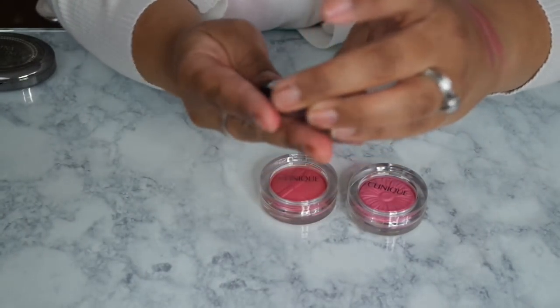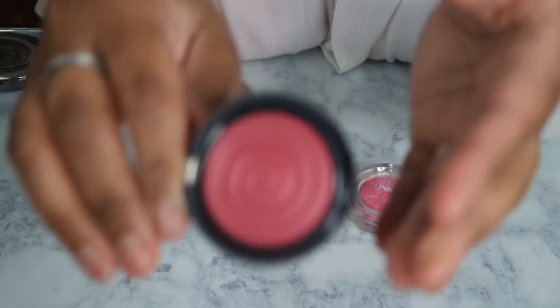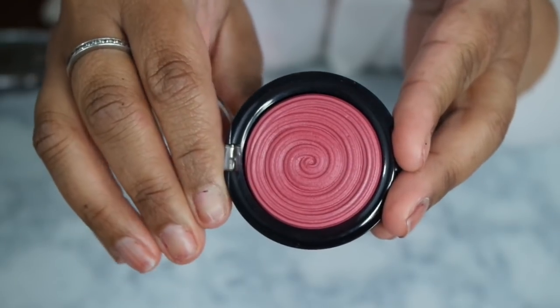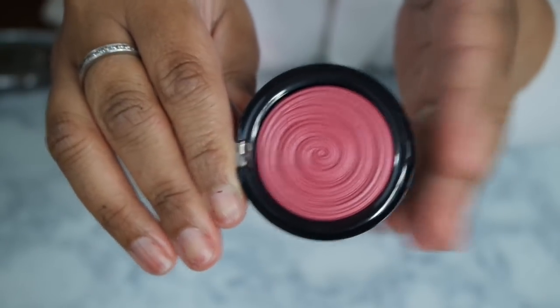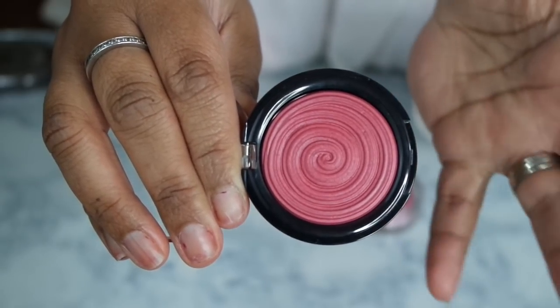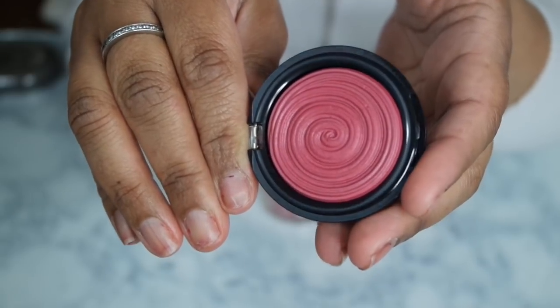This next one is a Laura Geller Baked Gelato Swirl Blush. This is in Plumberry. I purchased this from Outlook a couple of months ago and have used the crap out of this blush. It is gorgeous on the cheeks. The color is subtle, but you can build it up without looking cakey or feeling like you have too much on your cheeks.